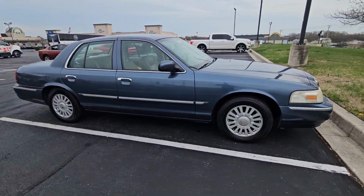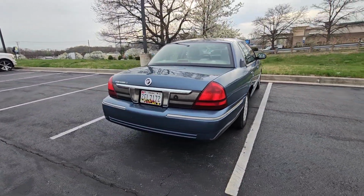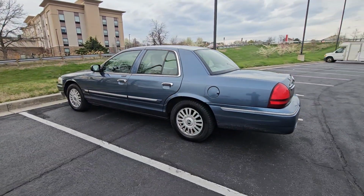And look at her. This is actually a nice looking car. I think I've seen some of these at some of the previous events too. Yep, Grand Marquis LS. So this is a hot little car here. Well, not little, hot big car, or whatever, but a hot car.